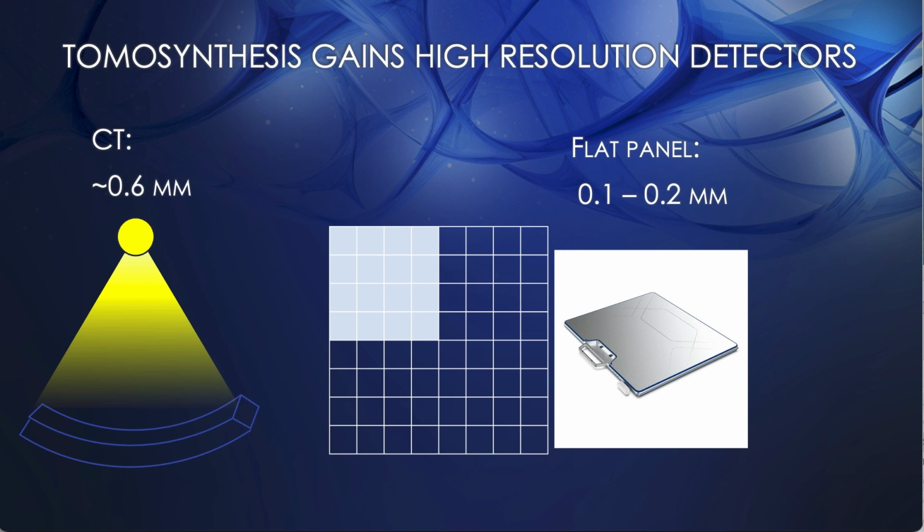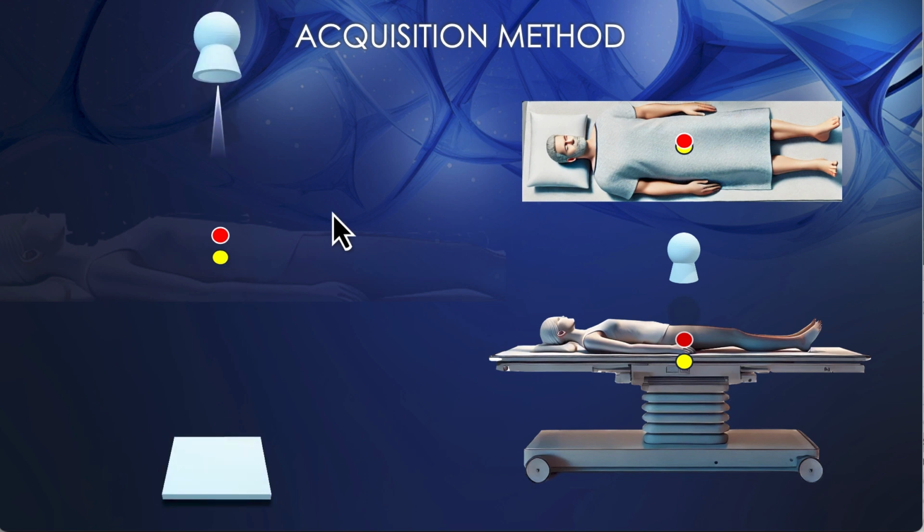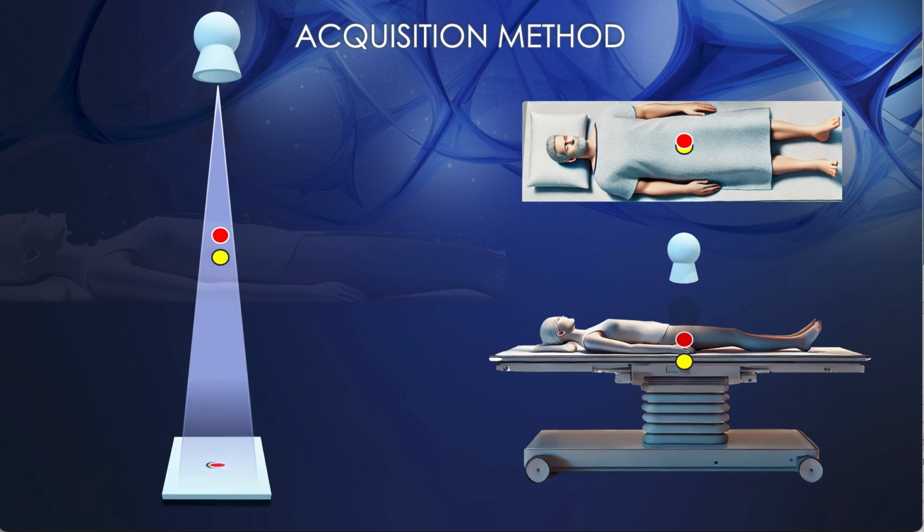So these detectors were implemented into tomosynthesis machines. And this is how they worked. If you have a patient lying on a table, you have an X-ray source above them, and now you have a digital detector below them. If there are two objects in the patient and you are trying to see, for example, the red object without getting confused by the yellow object, which would happen in standard projection radiography, as you can see here. You create an X-ray image, and these two objects are eclipsing each other.